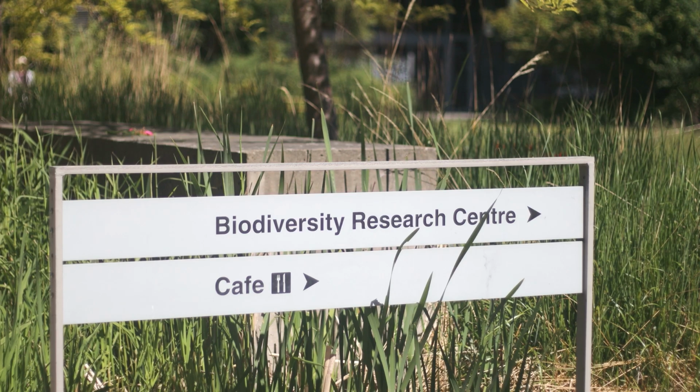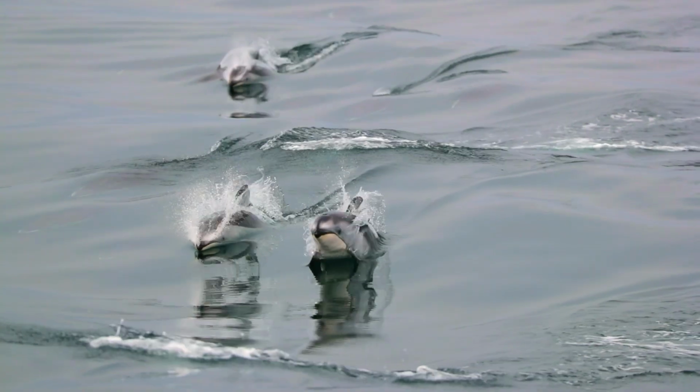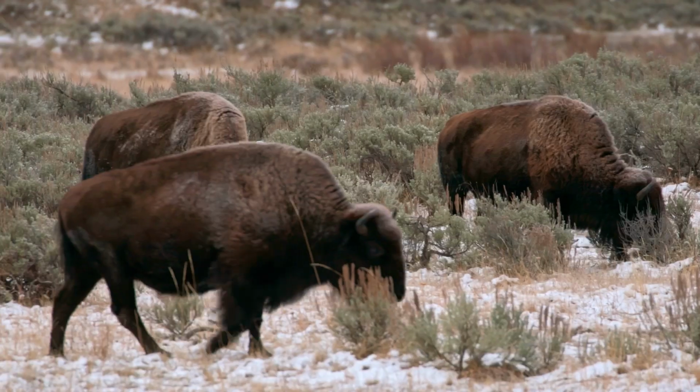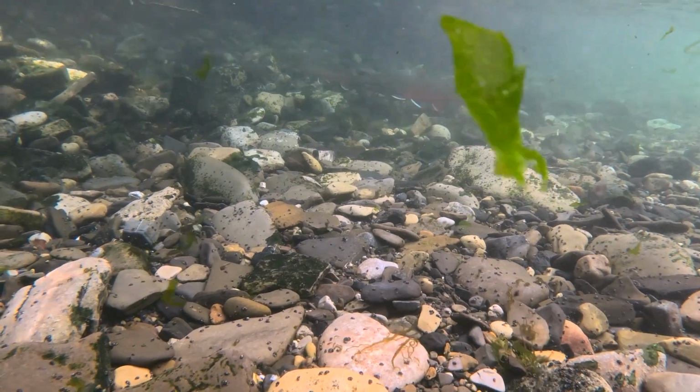My name is Rick Taylor. I'm a professor of zoology and a member of the Biodiversity Research Center and the Beaty Biodiversity Museum here at UBC. My research program focuses on trying to understand the extent of biodiversity, that is the variety of life, anything from variation in individual DNA sequences to why particular species are found in some areas and not in other areas.